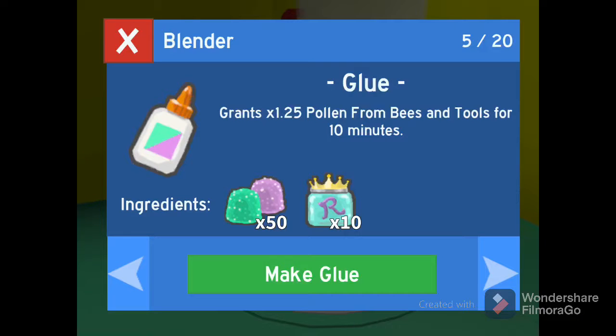You probably already know the fact that to make glue, you need gumdrops and royal jelly. So does that mean that glue contains gumdrops? And, well, who knows if royal jelly is edible? And if it even is, that means can you eat glue in the Bee Swarm universe?